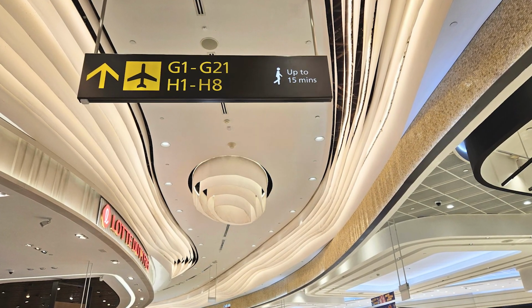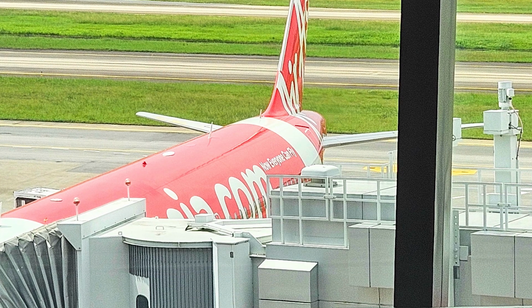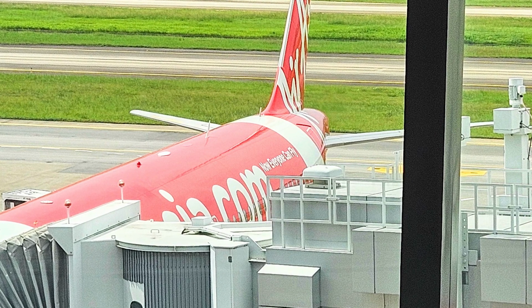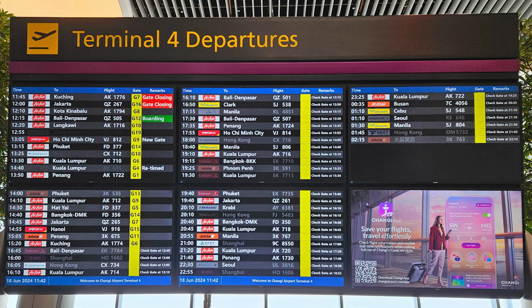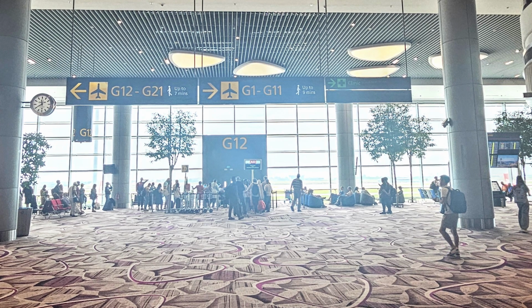And AirAsia also informed us how early we should arrive at the gate. And when we arrived at the gate, we saw that our plane was already here, which is typically a good sign. So now let's look at the big board. It all looks good as our plane is on time and now boarding. So passengers started to gather around the gate.